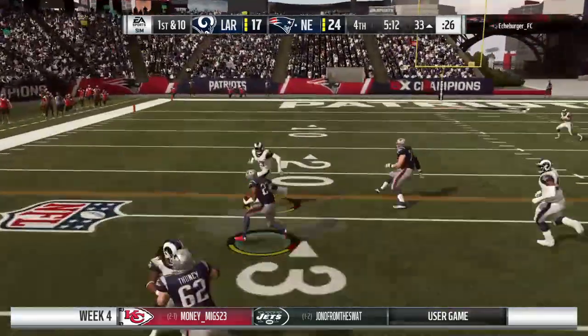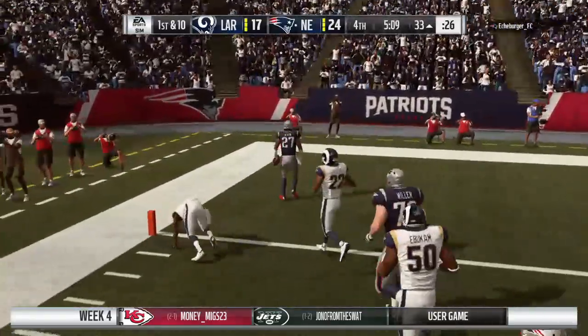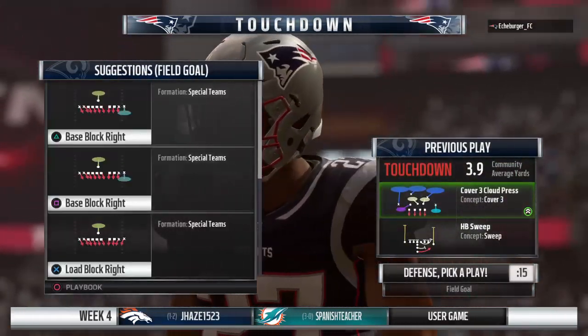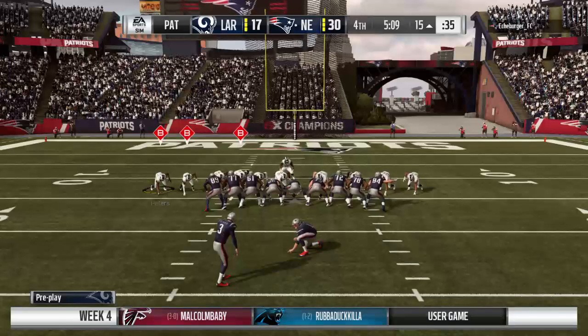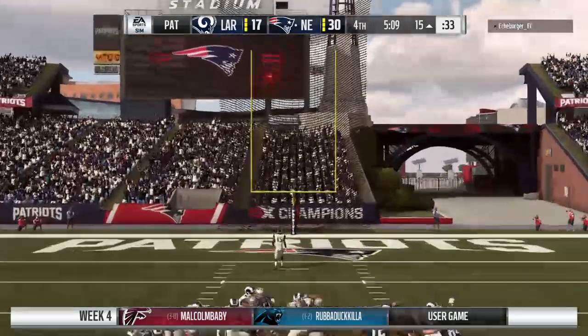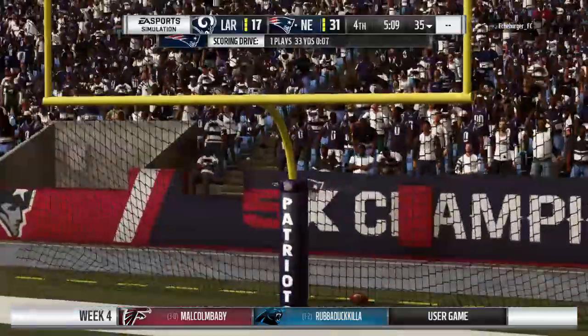And the pitch goes to Mixon. Finding room to the 20. And he's in. Touchdown, Patriots. A great effort there. His first touchdown on the year. And the forced turnover on defense leads to 6 points. Gostkowski with the extra point. And the lead now up to 14.